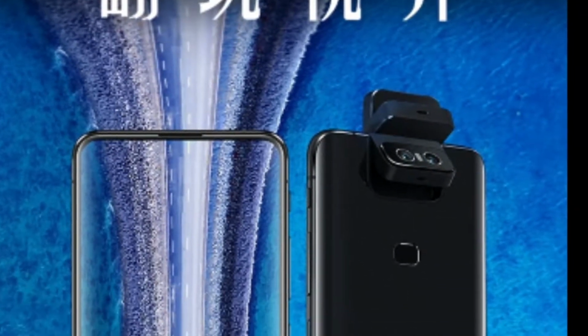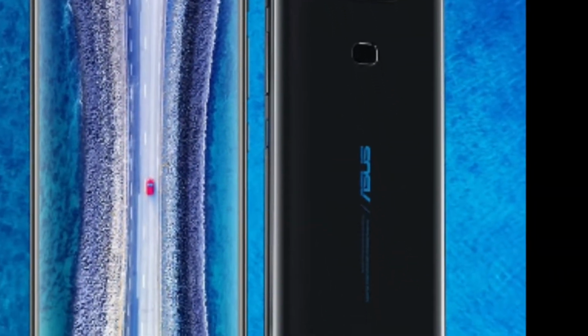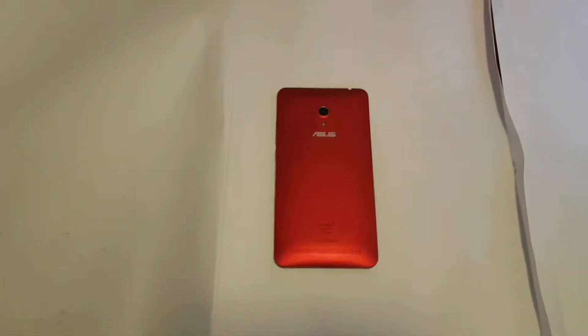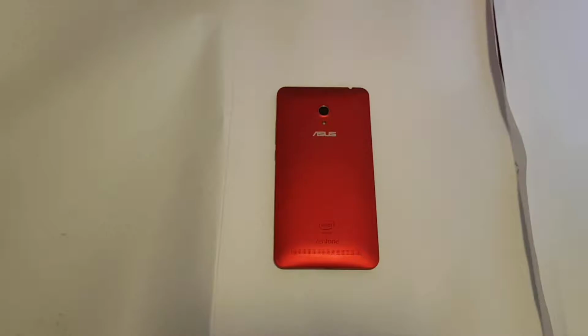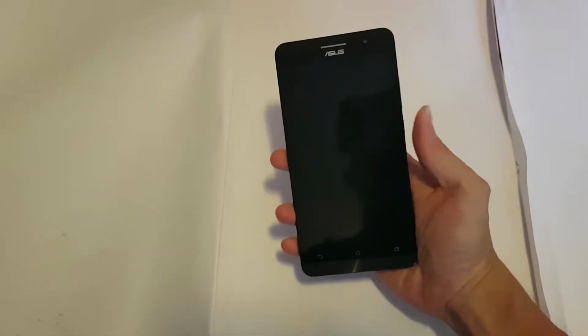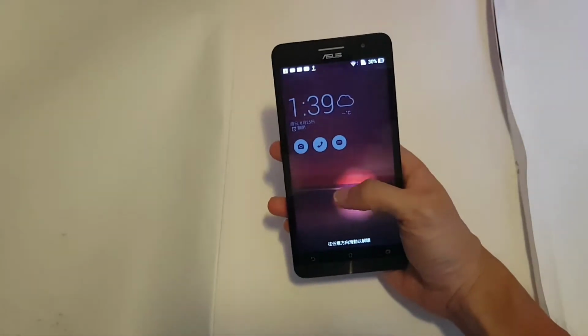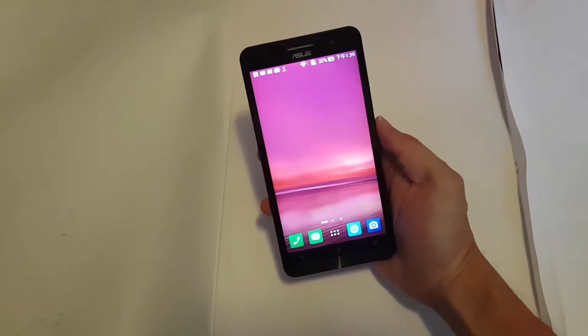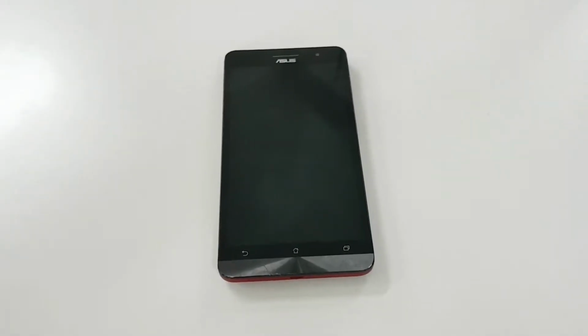This is the Zenfone 6 everyone is talking about in 2019, and this is the Zenfone 6 nobody knew existed back in 2014. Yep, Asus decided to restart the Zenfone range for some reason. So in this 5-year gap, how much has phones changed? Quite a lot actually. Let's start with the size.